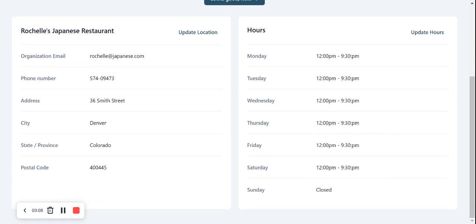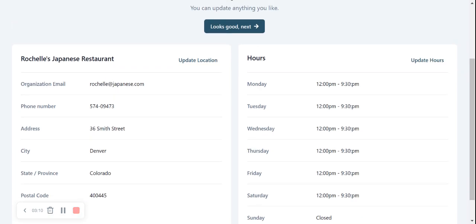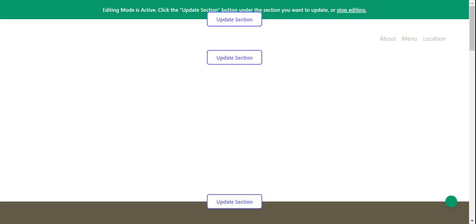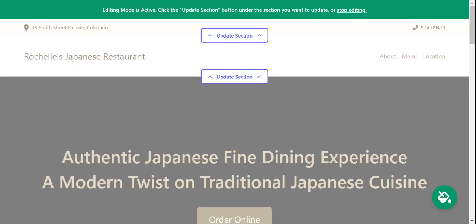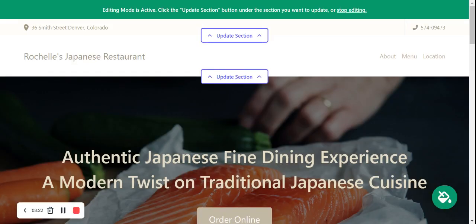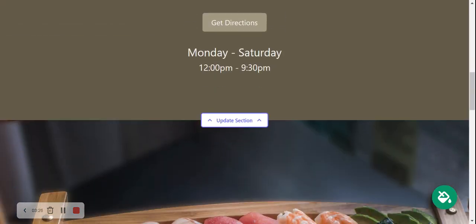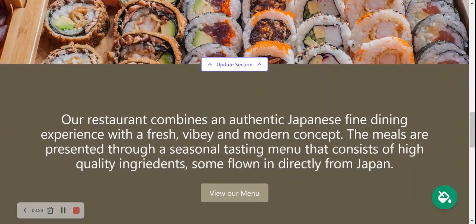Okay, let's go have a look at all that information and see if it's all correct. Looks good to me. And there we go. Click on the button and let multi-sites work its magic and do its thing. And there we go. It's literally generated a one-page website for me. Let's have a look at that. All looks really awesome. Wow.